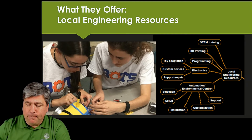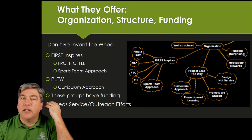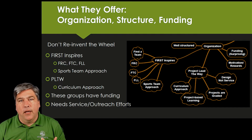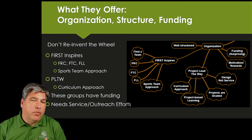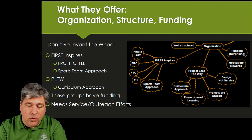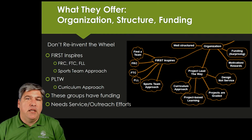The other thing they offer that is really important is structure. They are already organized. So this is not about how to start an AT STEM program. This is about how to take your existing STEM programs and robotics teams, Project Lead the Way efforts. They already are structured. So they're a member of FIRST or VEX or the UAV robotics program. They are part of Project Lead the Way, which is a national organization that includes a robotics or a STEM component to it. These groups already have the teams organized.